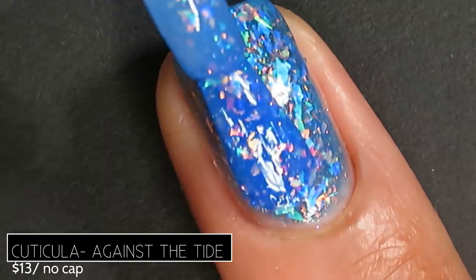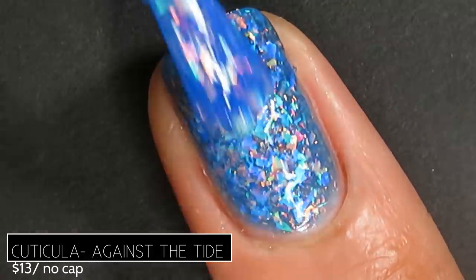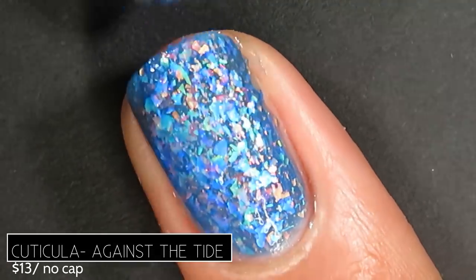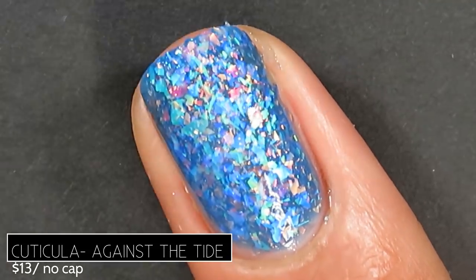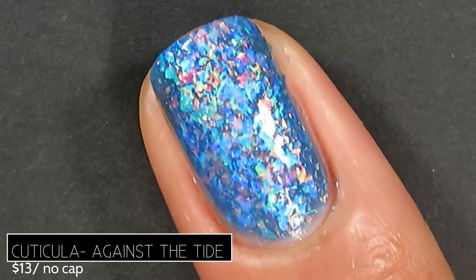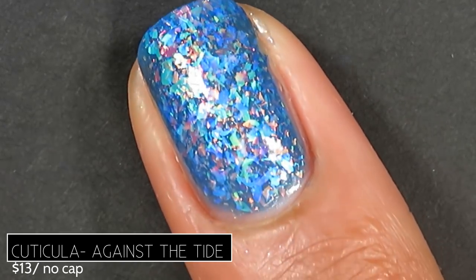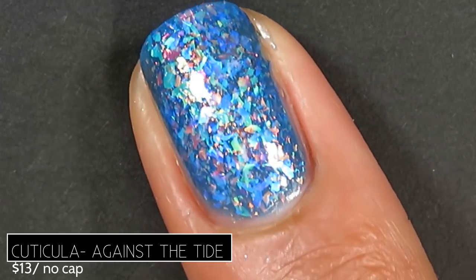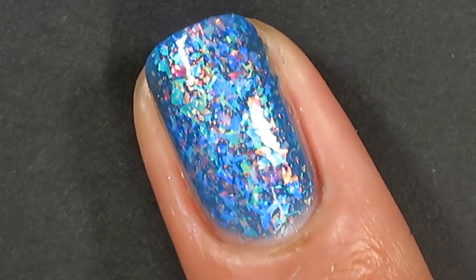More is more, right? I would even say for this one, personally, I would probably build it up to four coats. I don't say that too often, but I think it would be even more beautiful in four. Trust me, it's gorgeous in three, but in four, I think it would knock my socks off. Like, I would never want to take this polish off.